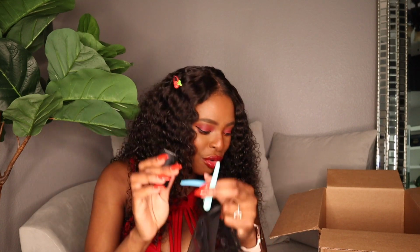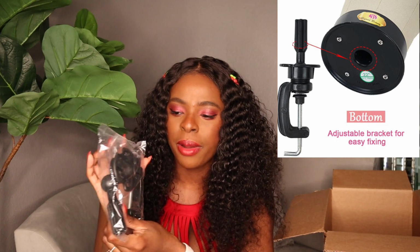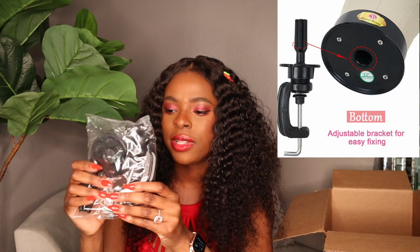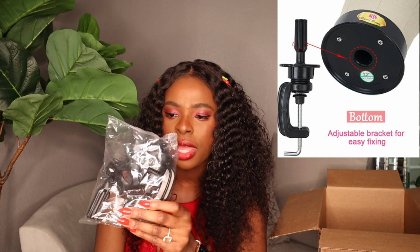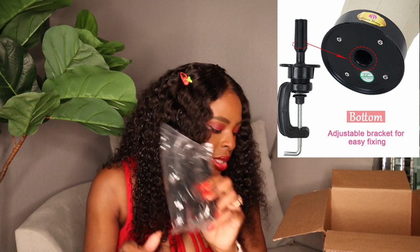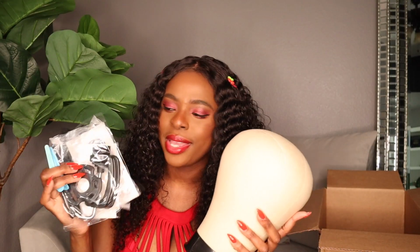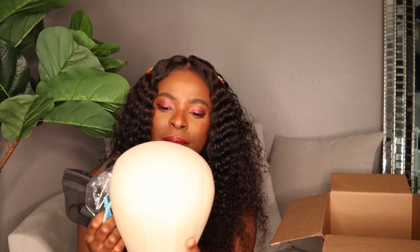Also, I got these two clips here. I got some thread, which is great. Also, this attachment. I already have a tripod that I can use, but I don't have something like this that I can use on my counter or any flat surface, any table, if I feel like sitting down. So I do like that it comes with this. And also they gave me some T-pins and 2 needles that I can use to make my wigs. I have a lot of these, but it's still good to have more. So you get all of this stuff for just $19. I cannot wait to sit down and make some wigs.